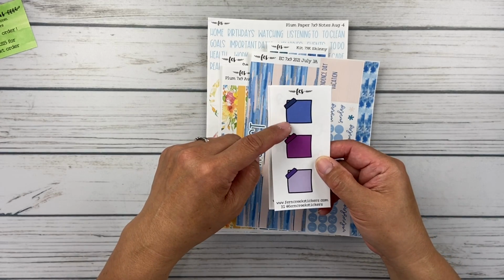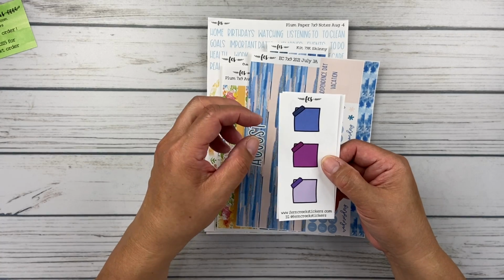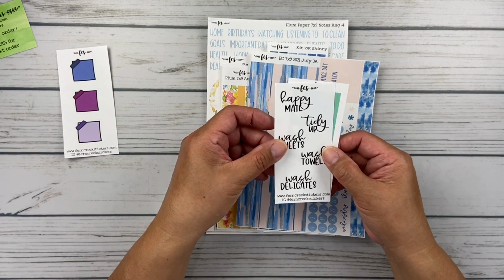I've got a couple of freebies here. These are cute. I started using these in my social media every time I hit a fun milestone.